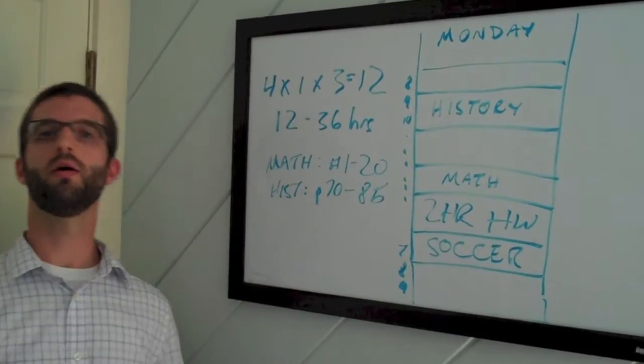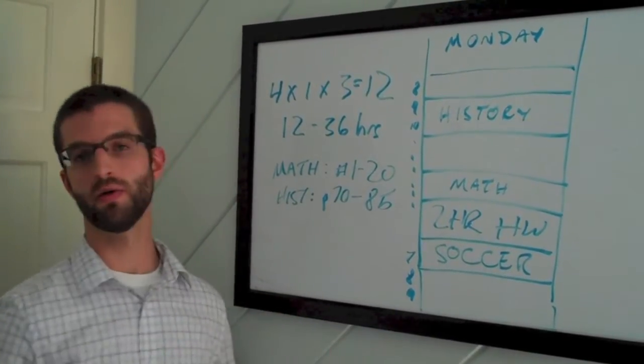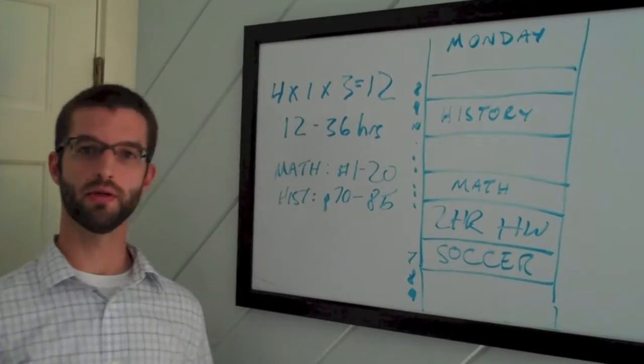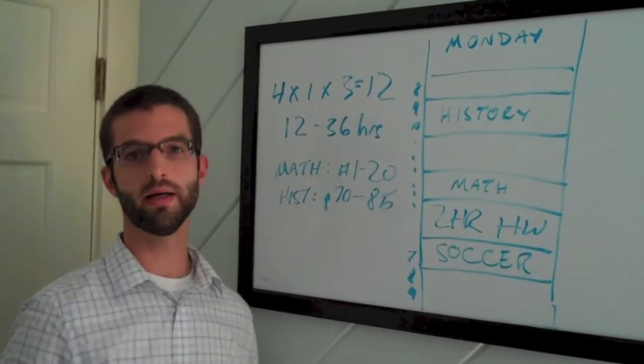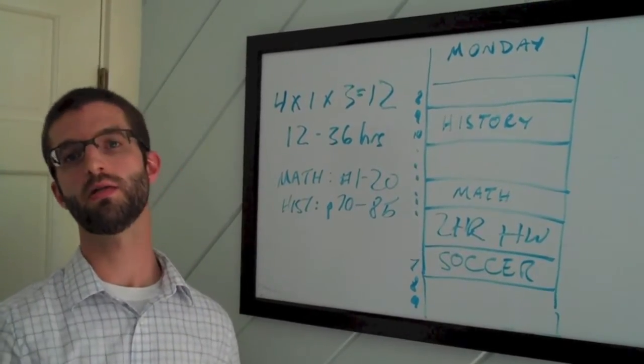How do we decide which homework to do when? Well, you really want to prioritize by a due date. If history's not due till Friday, and math is due on Tuesday, you want to put math first, right? Make sure you get math done Monday night, so it's done in time for Tuesday, because you'll have later in the week to do that history homework.